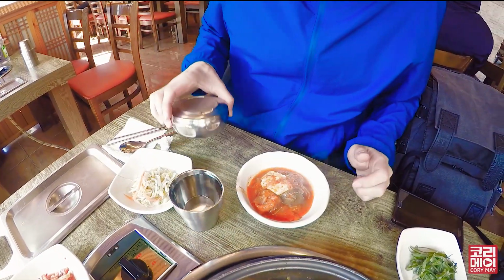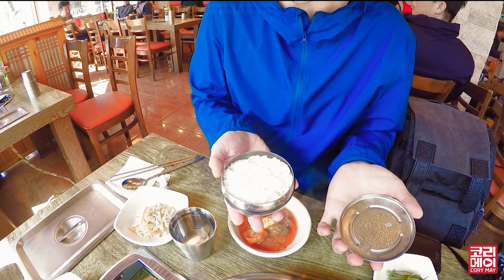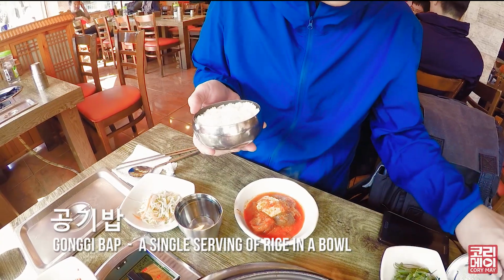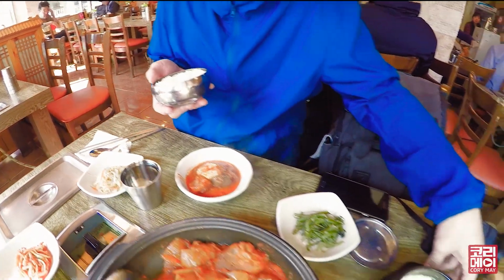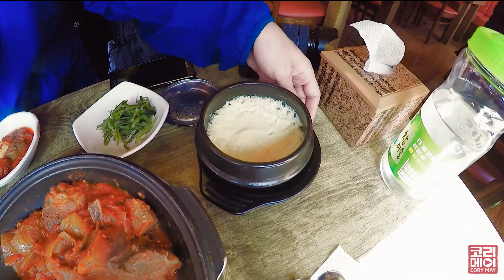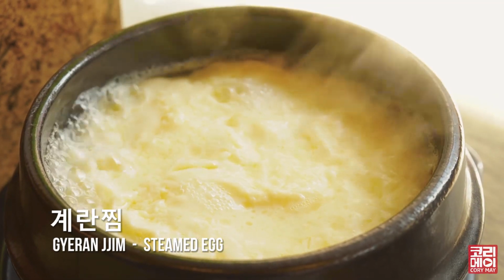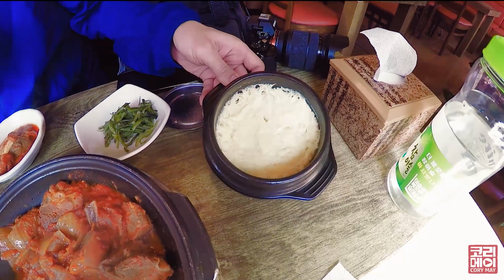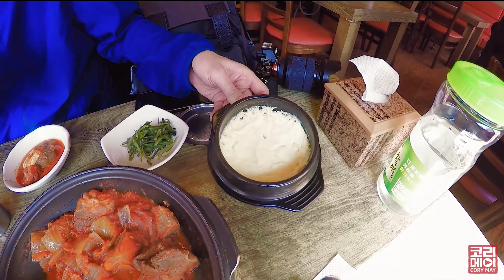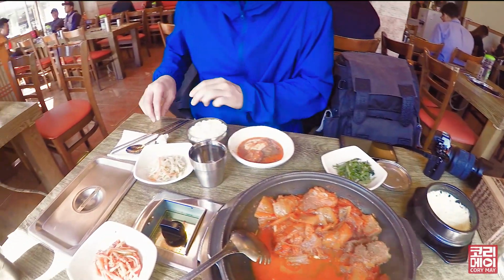All right, and so we have our bowl of rice here. Marie, what do they call this in Korean? 공기밥. Konggibap. Yes. And what was nice was they gave us this service. Something's weird with the... It kind of deflated now, but earlier you could see the amazing footage of it boiling. And this is 계란찜, a steamed egg. Yeah. So anyways, it's deflated now, and it's kind of like an omelet with nothing in it. It's like scrambled eggs, but not scrambled.